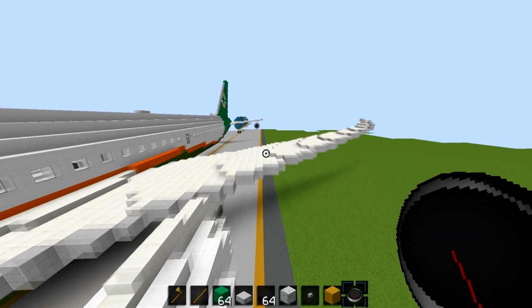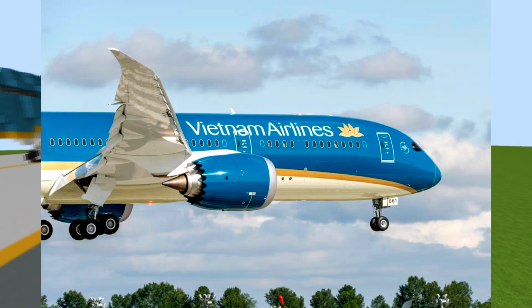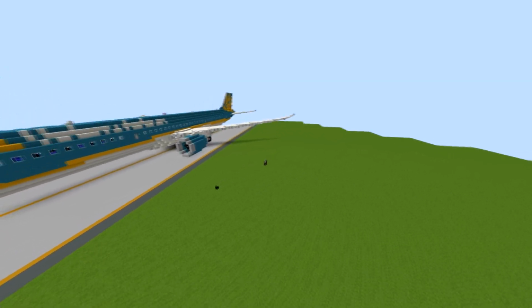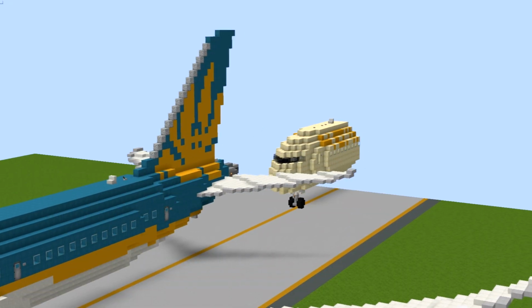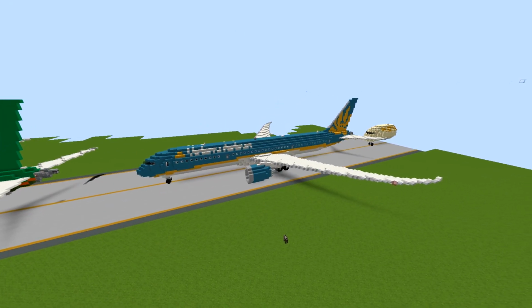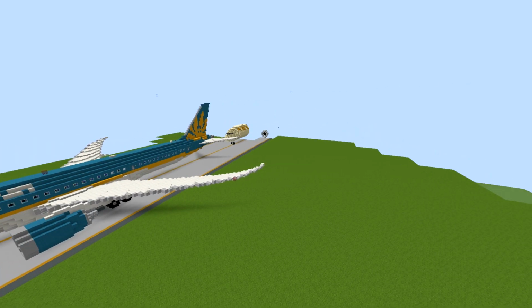We can go to the rear, and we have Vietnam Airlines and the Dash 9. Dust DJ ended up making this livery. I think it looks quite nice. That tail, I have no idea how he did, because it's just Dust, but it looks quite nice. I don't think it has an interior.